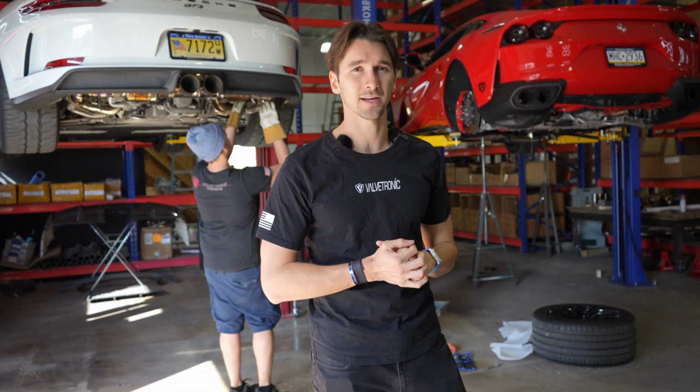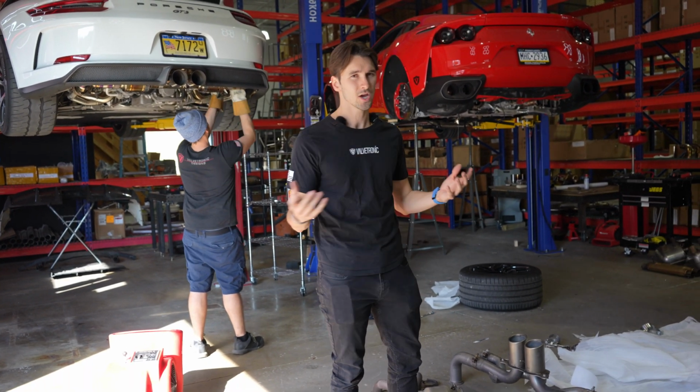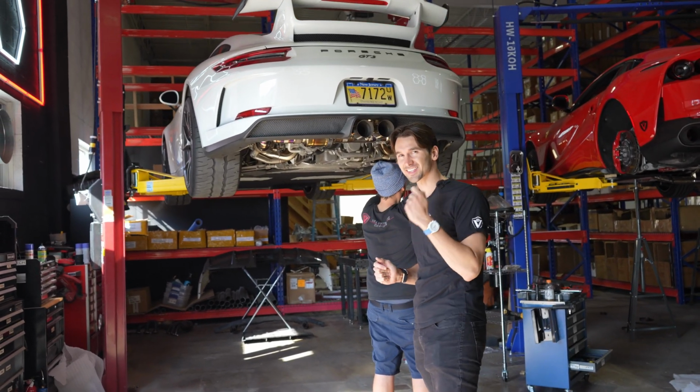And obviously at Valvetronic, we wanted to help out. Even if someone may have made a mistake ordering a system like this, we're here to help with the best experience. Come with me, check out how wild this configuration looks.